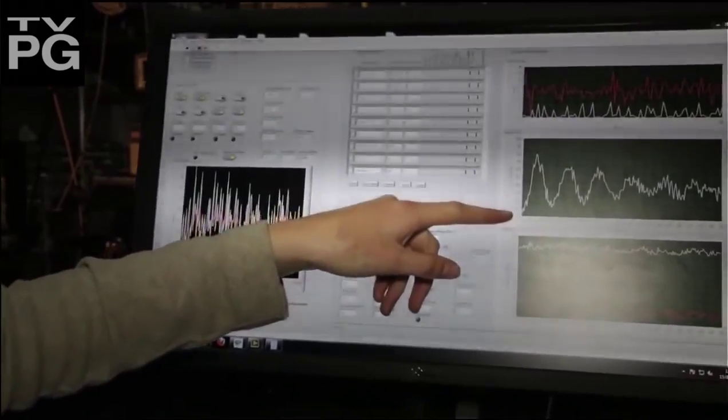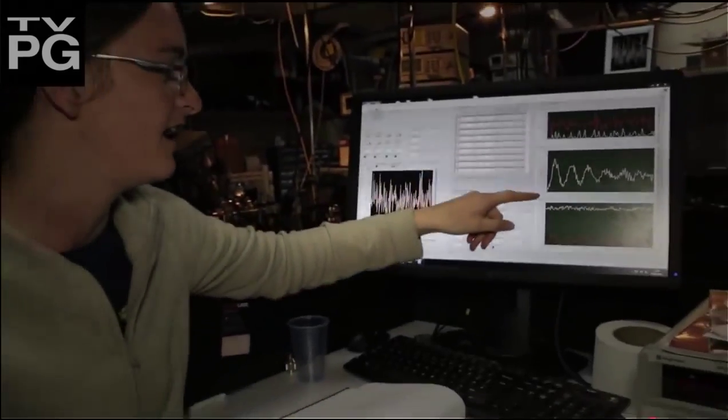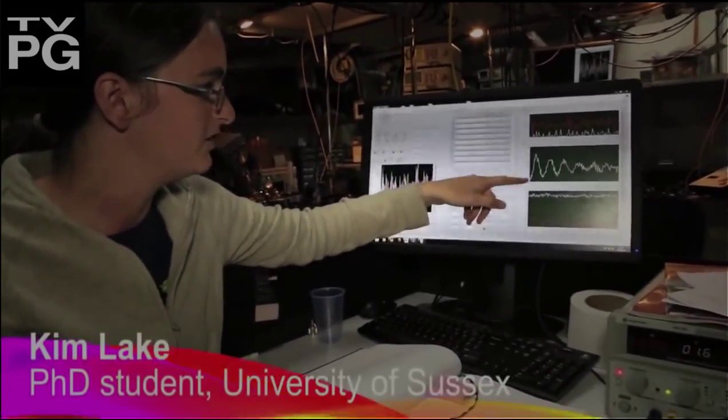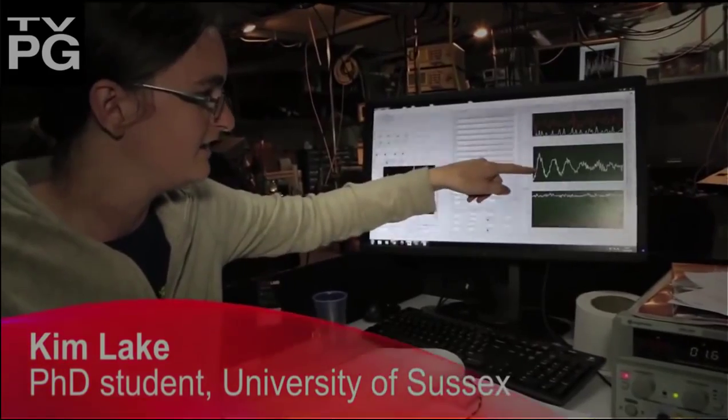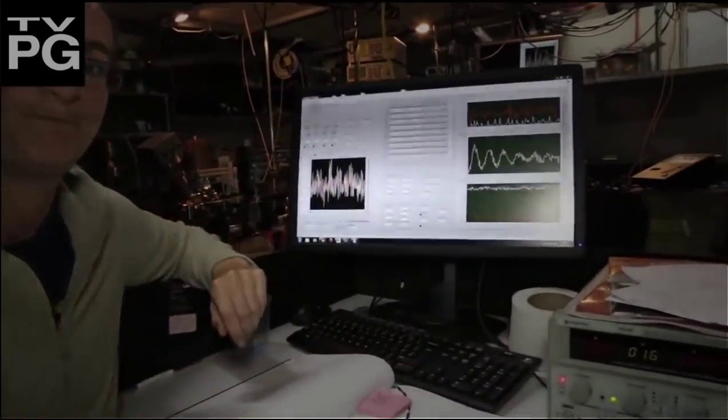The bottom is where the ion is in one state. The top is where the ion is in a second state. And as you can see, we're going between the two states, and here is the point where the ion is in both states equally at the same time.